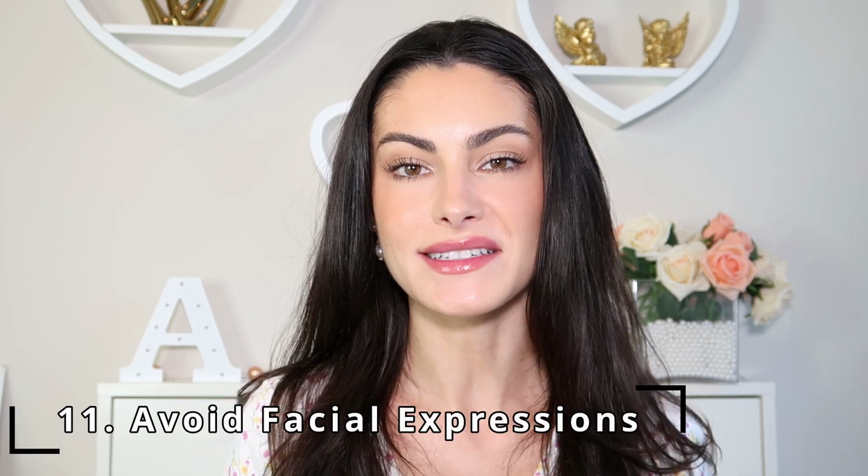Next is avoid unnecessary facial expressions. Now, some of us are really expressive in the face. Me, not so much. I have what a lot of people call a resting bitch face. So I don't really make a lot of facial expressions using my eyebrows or my forehead. It's more so with my eyes or my lower face that tends to be more expressive, and where I start to notice lines forming more rapidly than maybe on my forehead.